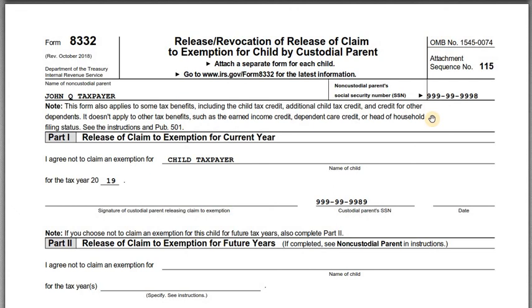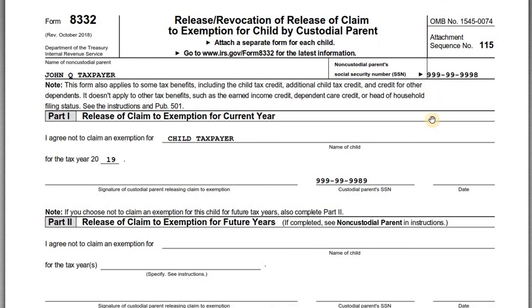But again, it's got to be in there, or else the taxpayer that's claiming the credit is essentially committing fraud, right? Because as part of the child tax credit worksheets, you are stipulating that, yes, I am the custodial parent and the kid lived with me for more than half the year. So if you're saying yes to that and that's not true, then that's a material misstatement on your return, so you don't want to do that. So go through the right channels.